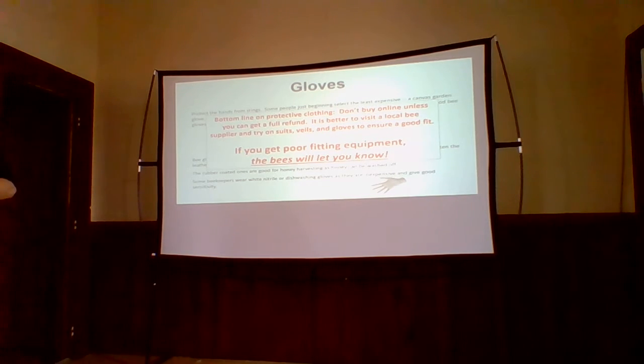Also, go with a suit that fits loose enough to go over your outer clothes. Okay? Ventilated suits are great for the hot summer. The solid cotton ones are good for winter because they're warmer. You will burn up in a solid cotton suit in the middle of summer. So go to TBS, go to Dayton's over in Paris. It's just about a 45-minute to an hour drive over there. Try on the equipment to make sure, because if you get poor-fitting equipment, the bees will tell you about it.